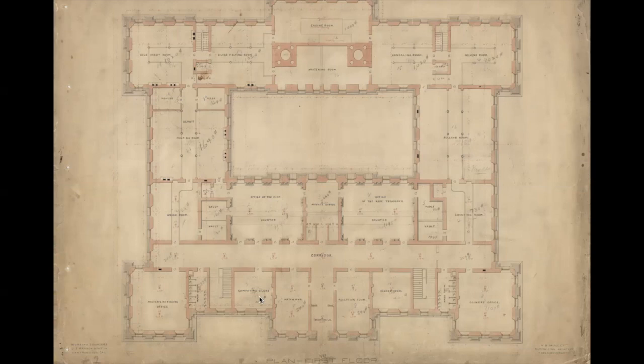By the way, at first, these were the only vaults in the building. That's my understanding. The larger vaults that are now in the basement were added later when the Treasury Department decided to use the San Francisco Mint as a repository for a large amount of the government's gold and silver supply. But then we see here the rest of the spaces in the building around the courtyard, where the actual production of the coins took place, going more or less in a clockwise direction.